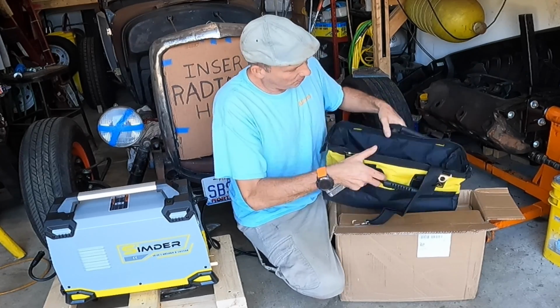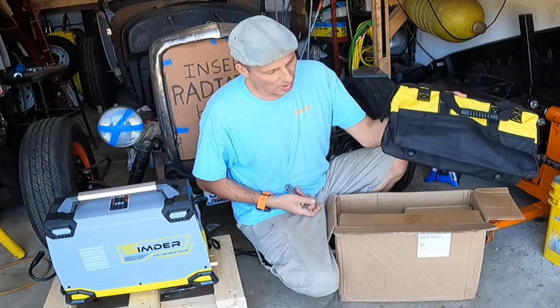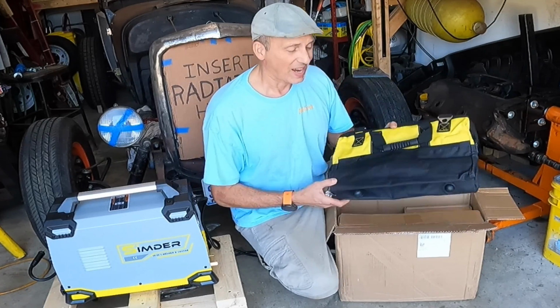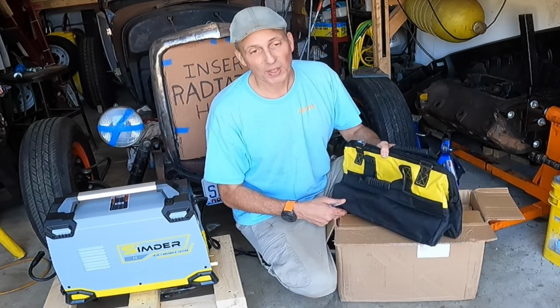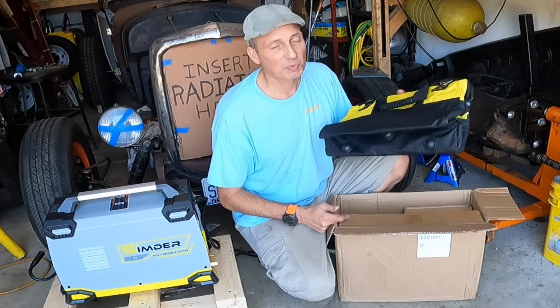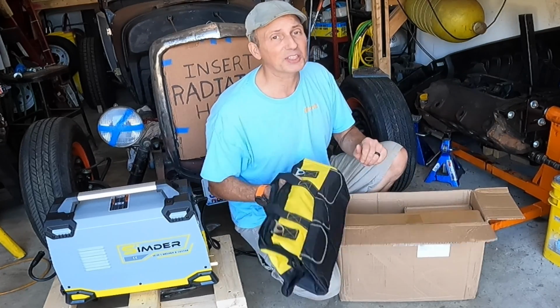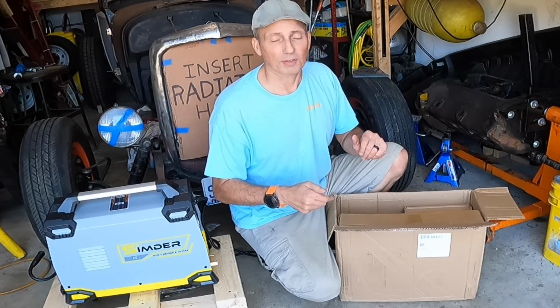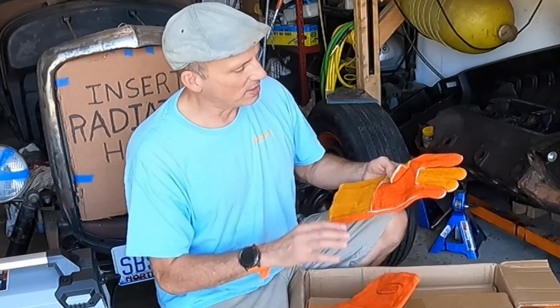So that's nice. I don't know if I'll use it, but it can't hurt to organize, just put all my welding stuff in one bag. Actually, I will use it because it'll make finding my stuff easier. Since I no longer have multiple machines on the same cart, I can just put this on one shelf on my cart and have all my stuff easily accessible. I will use it. Thank you, SIMDER. New pair of gloves, sweet.